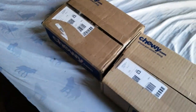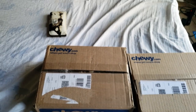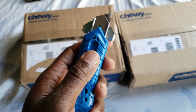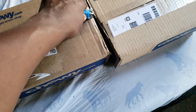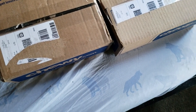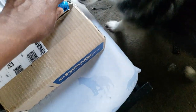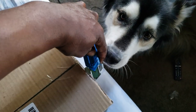So we are going to unbox these. I'm going to use my nice utility knife. I'm going to show you guys what's in these. Well, the only thing that's in here, look at the reverse. Girl, I want to cut your nose.